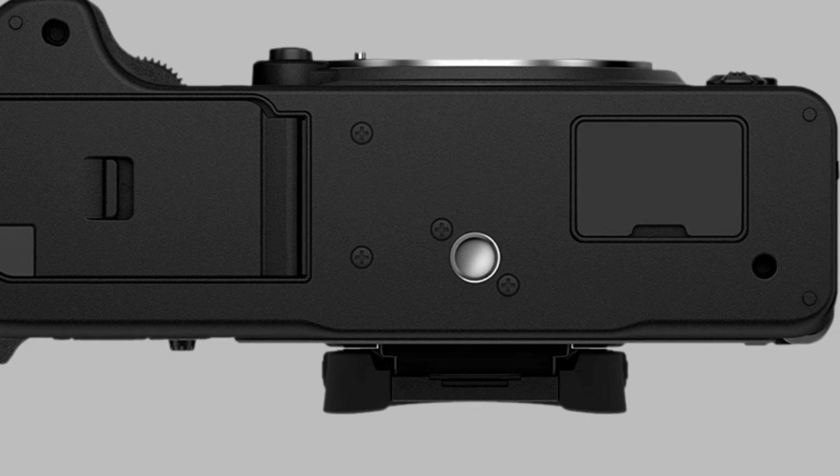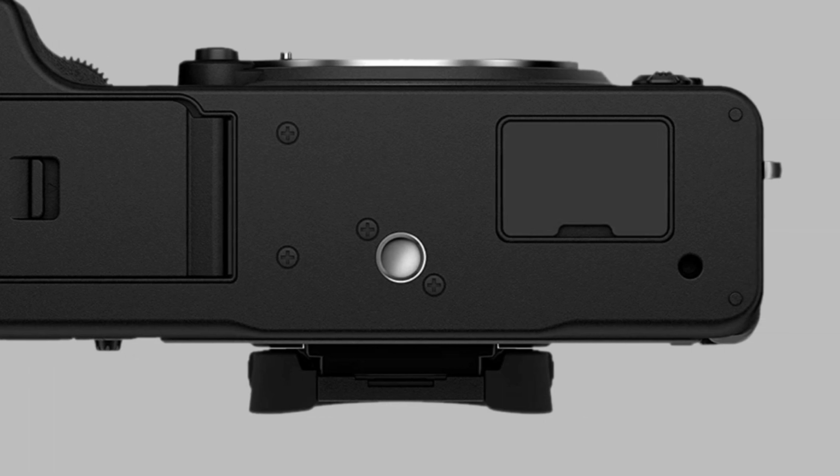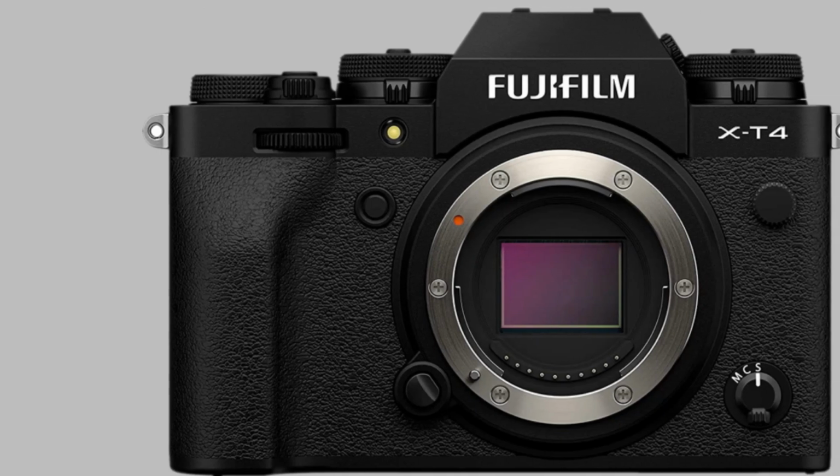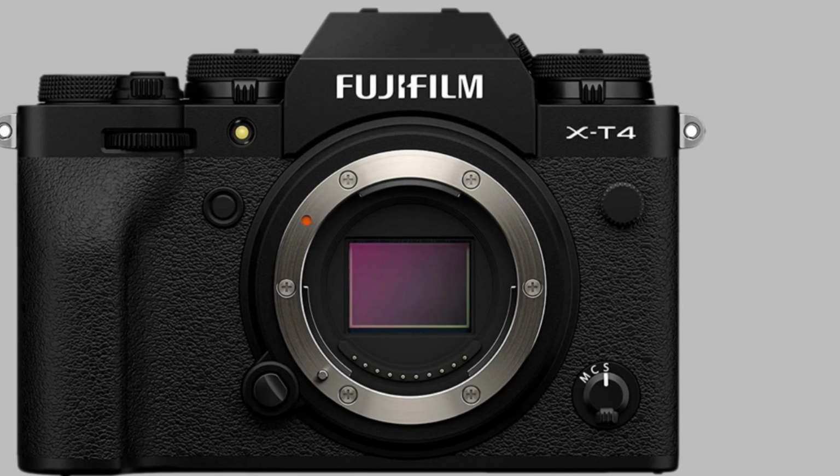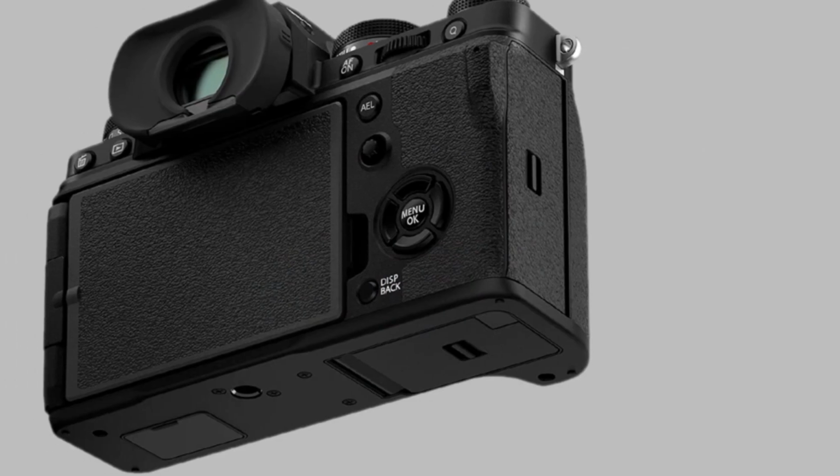It's just a shame Fujifilm dropped the headphone socket. You will need an adapter now. The only thing stopping this camera from climbing higher in our list is its price, which has stayed high and is only a notch below that of some very good full-frame rivals.